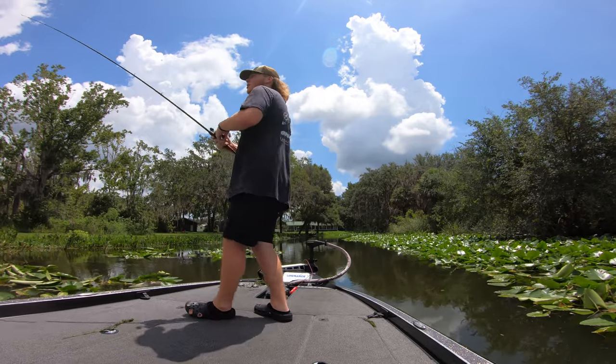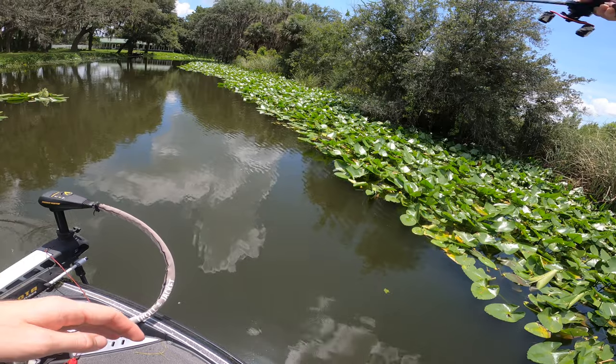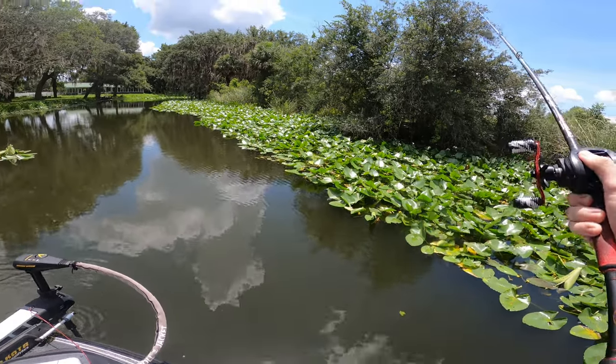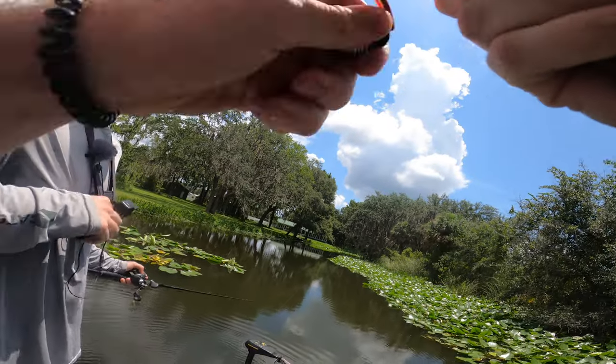Crazy amount of confidence. Right? I have way more confidence about at least catching fish. Oh my gosh, I missed him. Did you? Yeah. Alright, I'm gonna get him this time though.